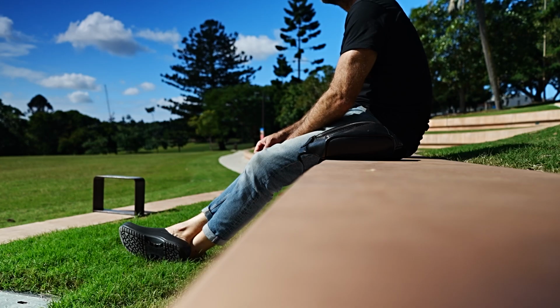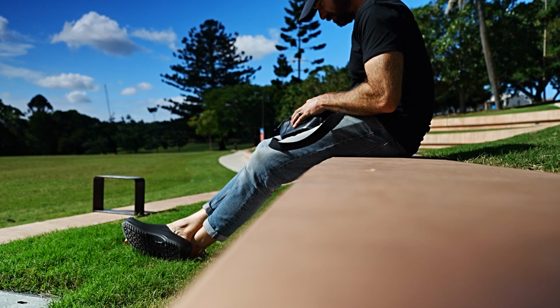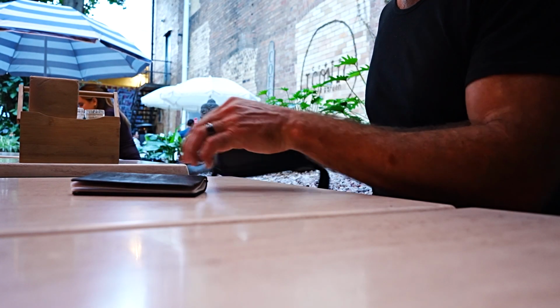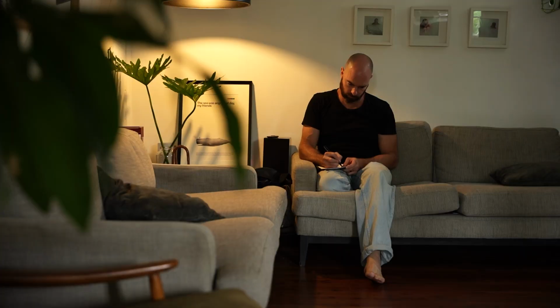Over the last few years, I've been experimenting with putting together an everyday carry for myself. Just basically a small bag of essential creative tools that I take with me pretty much everywhere I go. And I've been blown away by how much this has actually helped me to capture these thoughts and make the most of these moments and help me just to become more creative in general.